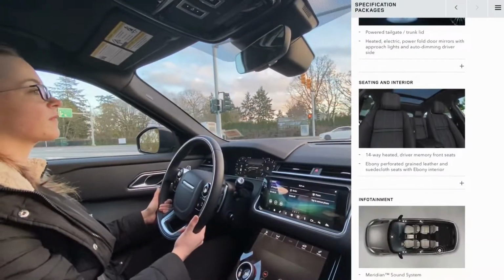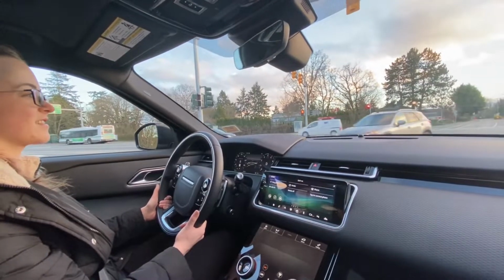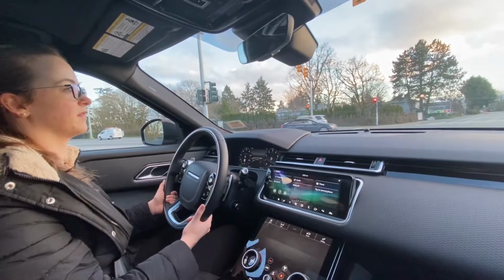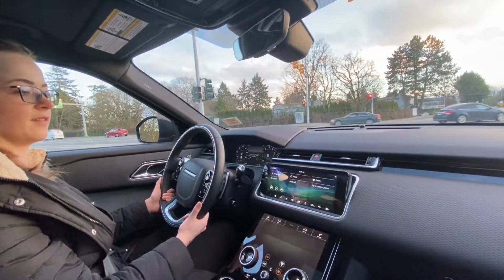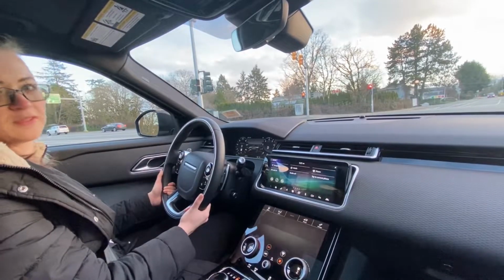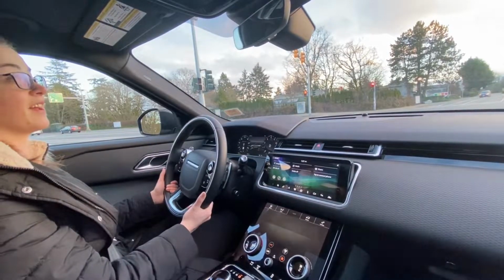So what do you think about this car? You know, I actually really like it. It feels a little bit smaller, which is more what I'm used to. I'm not used to driving big cars, so it feels a little bit easier to drive, I think.